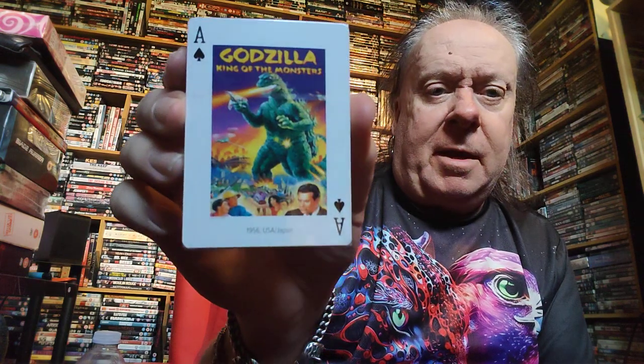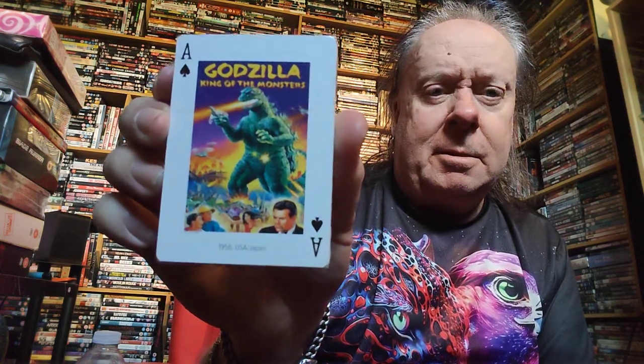There's a Godzilla there, the ace of spades. That's a nice little unusual set. Don't see that around too often. So that's some horror playing cards. It says on here, interesting, it's made in Austria of all places. Different. Right, where are we next to?